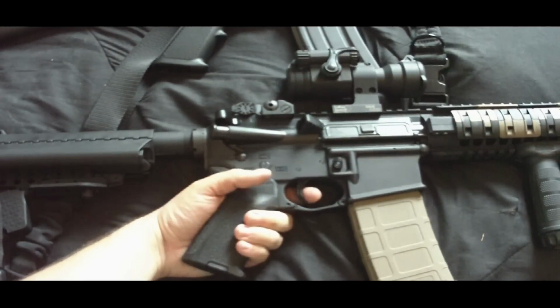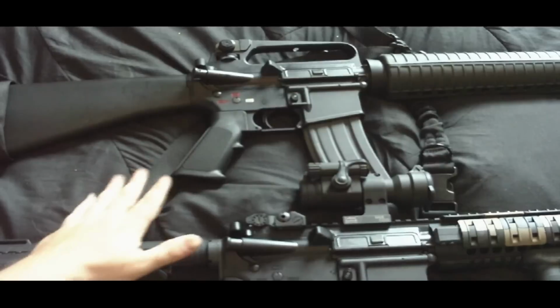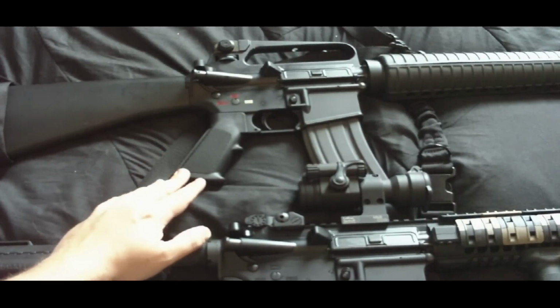It gives you good placement on the trigger, right-handed or left-handed. Up here, this is the standard A2 pistol grip. It will work. It's more comfortable than the standard AK handguards by far.